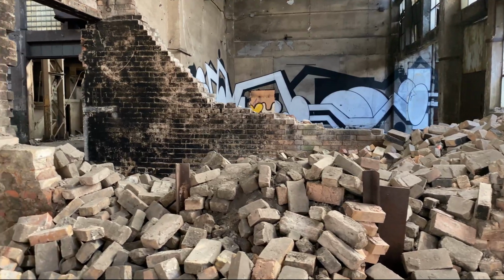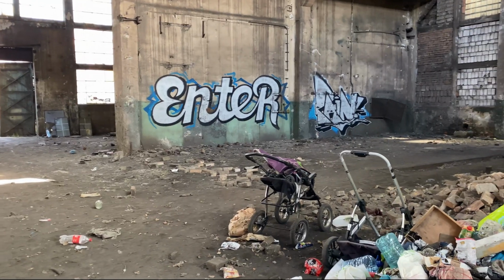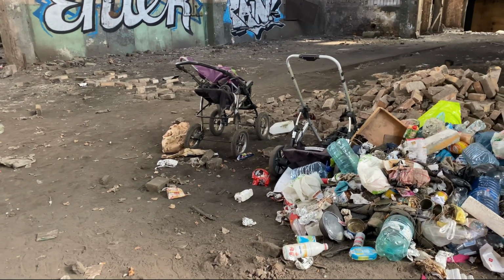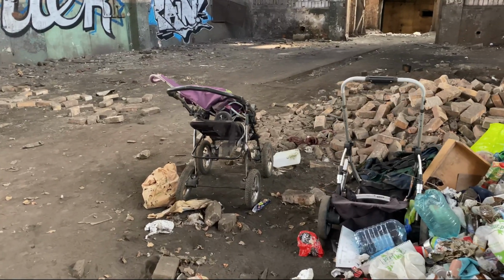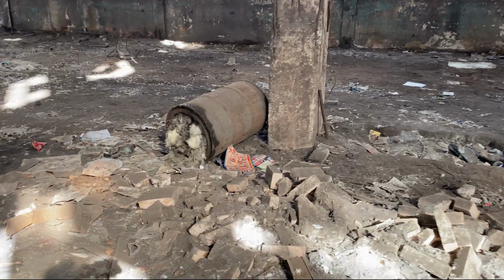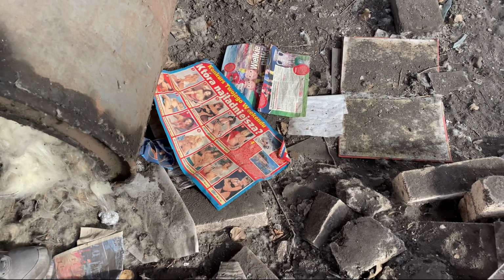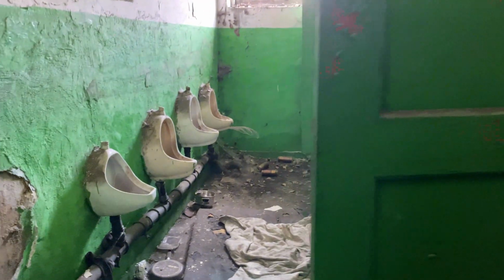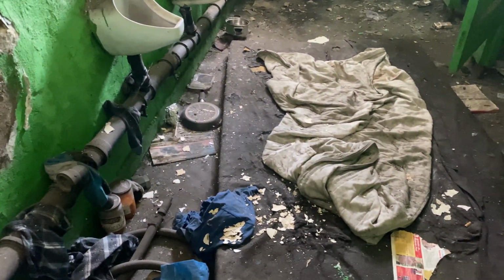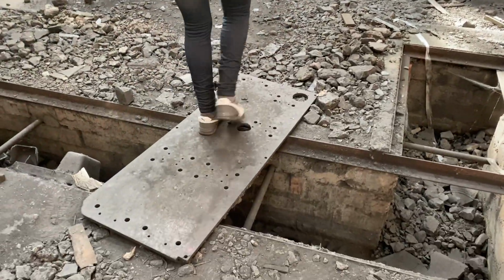Look at the destruction more now in this building. And we have some strollers, because I found that one guy walking around here with his 12-year-old daughter. But if you want to take your baby to ZNTK, you can use a stroller. Yeah, what is this? We got a little bridge to cross.